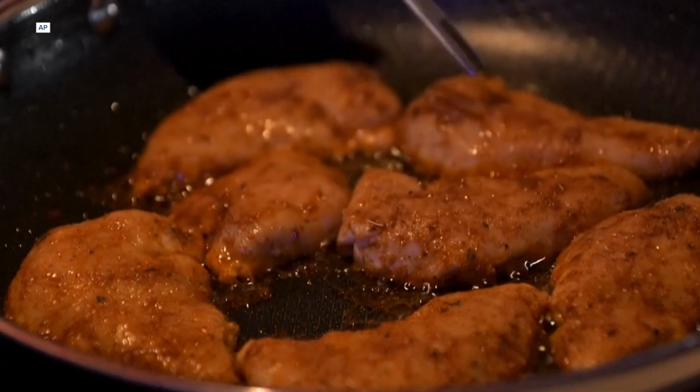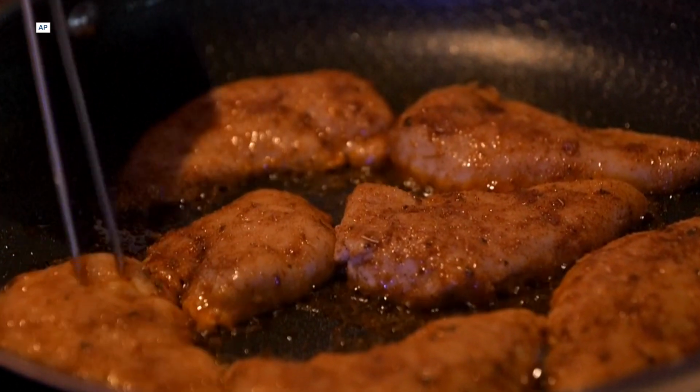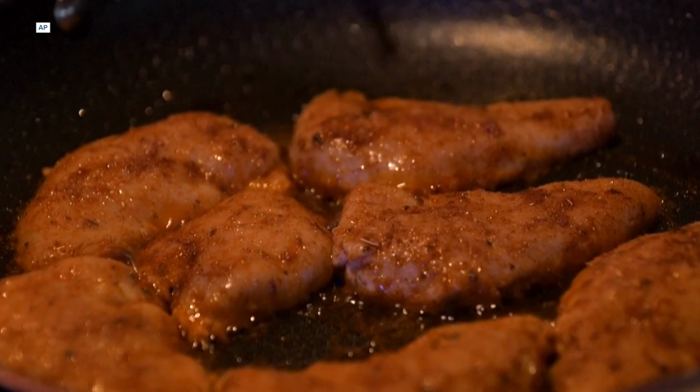I think we should be allowed to eat what we choose to eat. I mean, Florida's all about free market and choice and personal choice and everything, personal liberties. Why can't we eat what we want to eat? I mean, if it's bad for us, not that I believe it is, I think the science is proven, but even if it is, why can't we eat it?